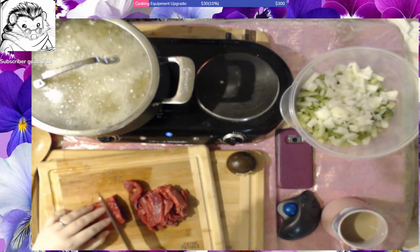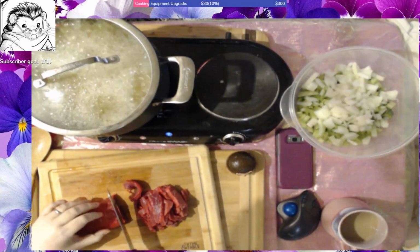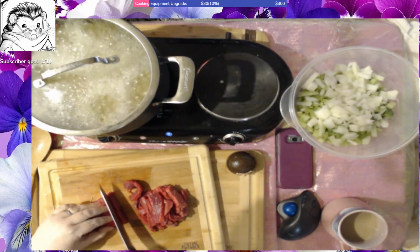Sorry, my mind is kind of fractured at the moment, so anyway, my happy little hedgehog. Yeah, my mind is all squiggly. I assume they can hear that.